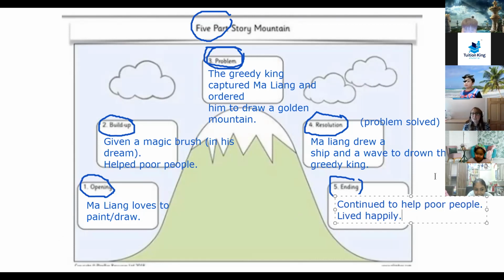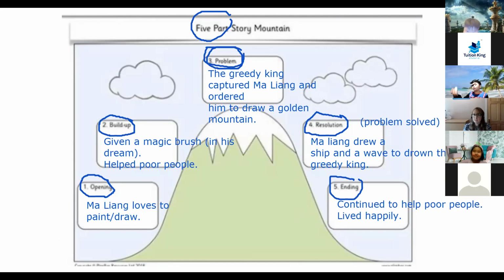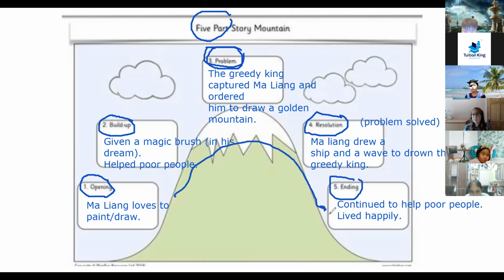Brilliant. Well done. So, that was a really nice story and a really good structure. What you're going to do now is have a go at making your own version. So we can see here, this is the mountain of what actually did happen in the story. Now I'm going to give you about maybe 5 minutes. If you have some paper, you can jot your mountain down on your paper, or you can just think it through. And you can have a go at telling your own little mini story.